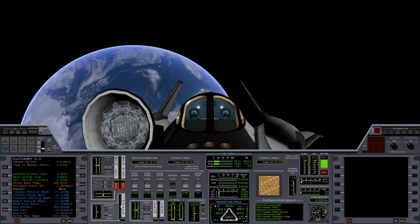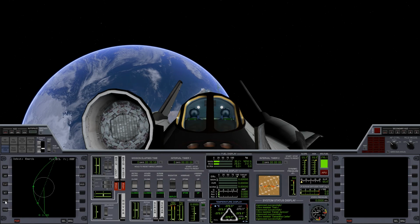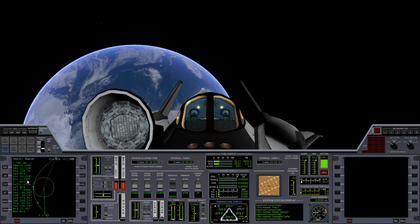We basically just need to have enough fuel so that we can get our periapsis back down into the atmosphere and make sure that we bring our eccentricity down on the orbit MFD so that we're no longer escaping. See, our eccentricity is over 1, so any eccentricity over 1 means that you have enough velocity to escape the Earth's sphere of influence. So basically, we need to bring our eccentricity under 1 and make sure that our periapsis comes down into the atmosphere. Right now, it's at 154 kilometers.